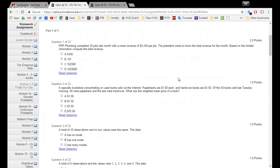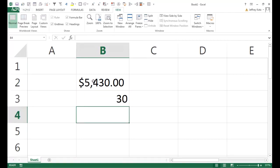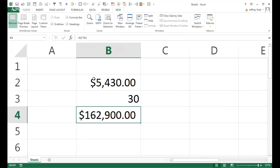So there's not a whole lot we have to do to compute for this. We don't know the shape of the distribution, if the jobs were normally distributed, but we don't need to know that. The two things that we can identify here is that there were a total of 30 jobs and $5,430 per job, which I would solve the problem by $5,430 for 30 jobs. Multiplying those two things together tells me the total amount of money I would have made.